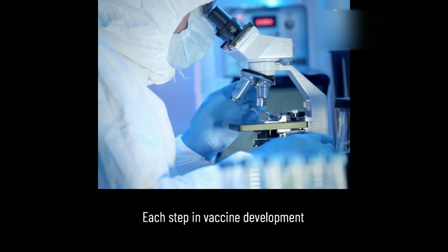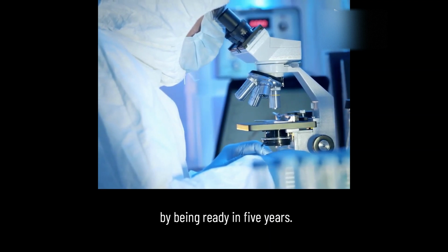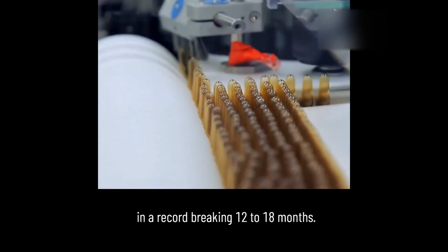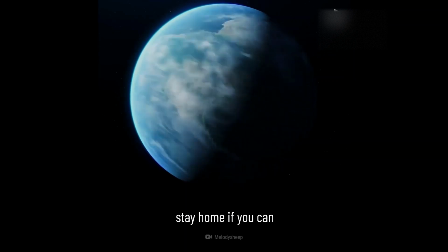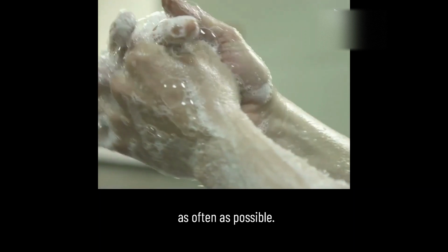Each step in vaccine development usually takes months, if not years. An Ebola vaccine broke records by being ready in 5 years. The hope here is to develop one for the new coronavirus in a record-breaking 12 to 18 months. While all of this will take time, stay home if you can, to protect the most vulnerable. And don't forget to wash your hands for at least 20 seconds and as often as possible.